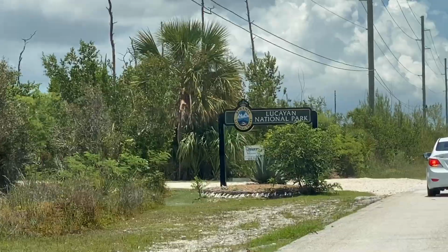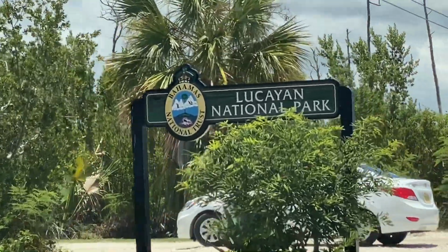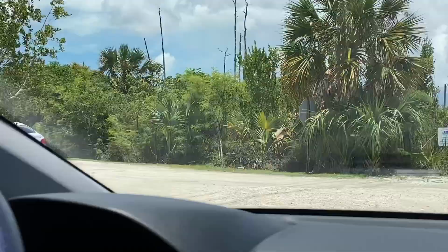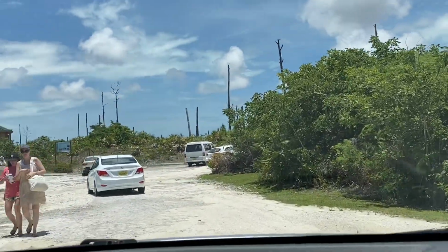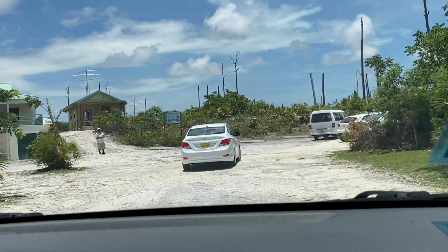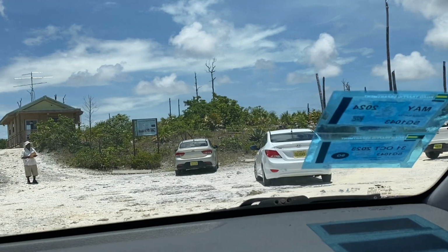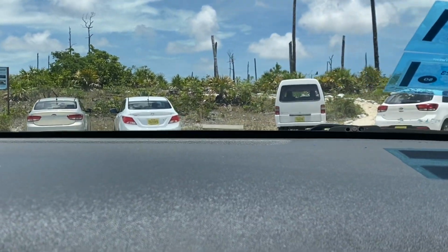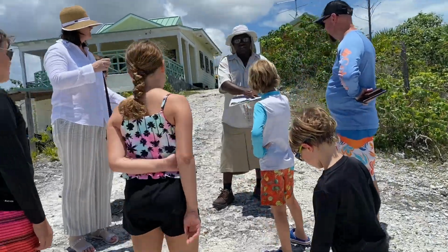Our first suggestion when looking for what to do in Grand Bahama Island is Lucayan National Park. When we went in 2023, children were $6 and adults were $11. After finding our parking spot, we were greeted by the park ranger who gave us a brochure and went over the features of the park, as well as telling us how to get across the street to part of Lucayan National Park, the Gold Rock Beach.